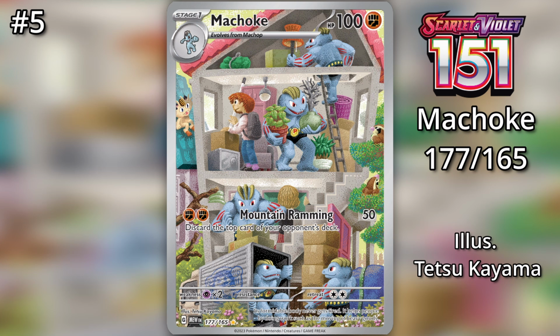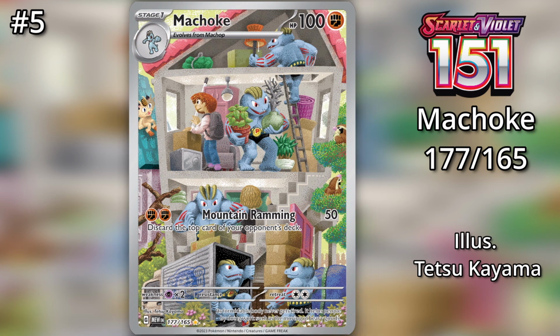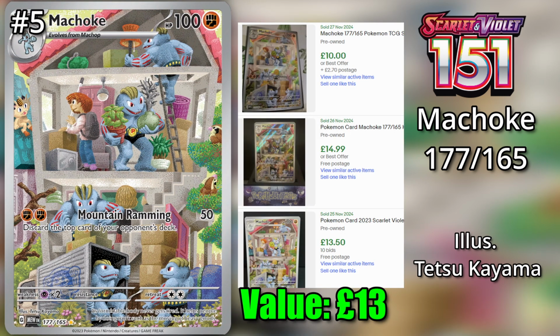Not to mention, there's a nice few extra details like the Meowth on the roof and the Pidgeys. It's so nice seeing everything in their environment. This card does sit at around £10 to £15, so about £12 to £13 on average that you can pick it up for. I think it's an adorable card. I love seeing Pokemon in their environment. I think you guys should definitely pick this one up. Anyway, go grab it.